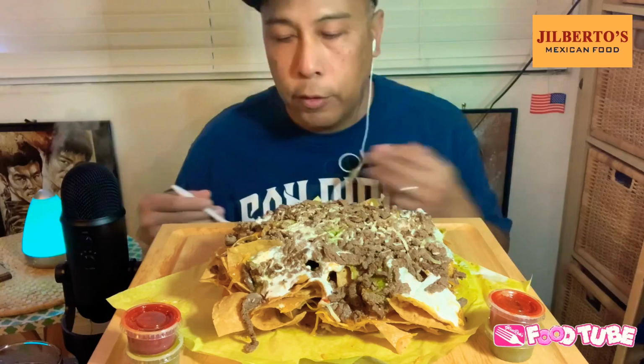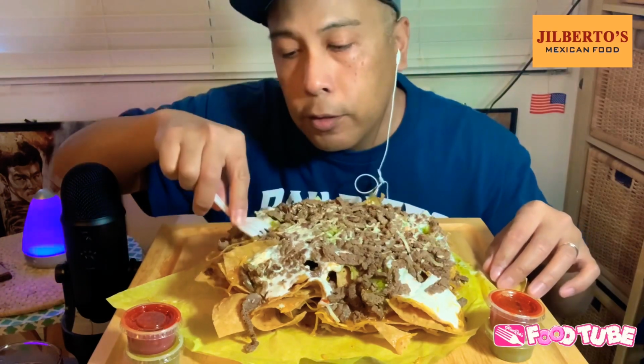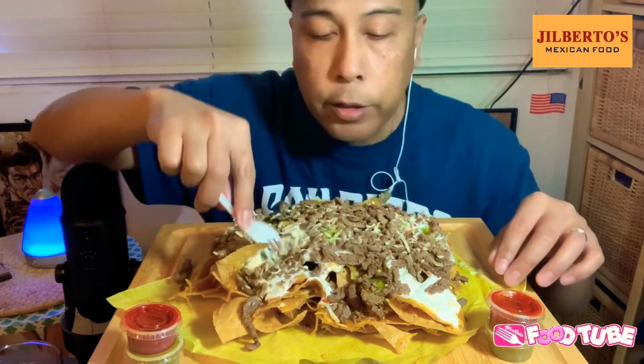What is up guys, so it is time for dinner. I went to this local Mexican spot just down the street from where I live. It's called Jilbertos. Been going there for years. It's been a while since I've been there and I've been craving carne asada chips. And so here it is. I'm starving. Break this up a little maybe.